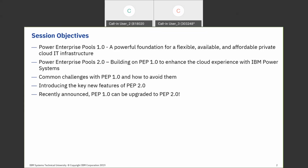Also, as I say, fairly recently, we've had the announcement of the next generation of Power Enterprise Pools, Power Enterprise Pools 2.0. That builds, obviously, on what the technology was able to do before and enhances the cloud experience with IBM Power Systems. And certainly from what I've seen, it builds extensively on that. It can take some of the challenges that we had with the first generation and be able to address those and tidy those up, while at the same time being able to give all of the benefits and indeed expand on the benefits that the previous features were able to give you.